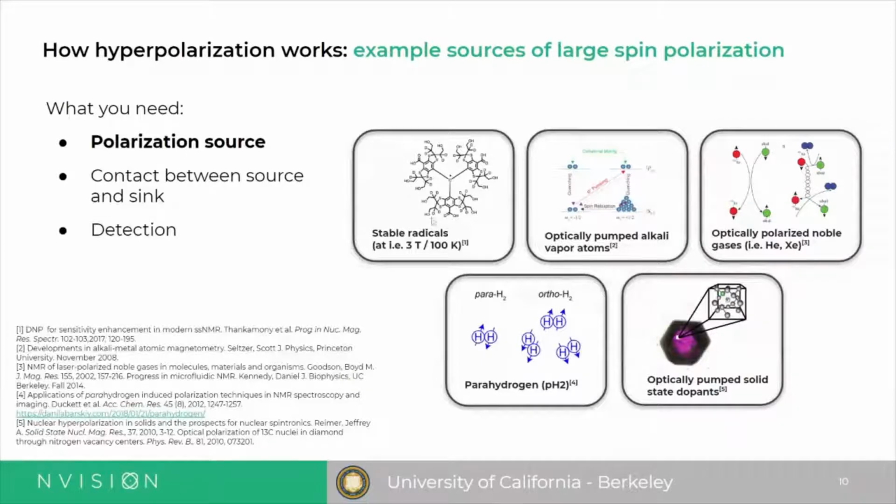So the first example that I give is stable radicals. These are molecules which have at least one stable unpaired electron spin that isn't reactive, because you want to be able to mix this with other molecules and transfer polarization to those other molecules. So basically these take advantage of the fact that the electron has a much larger gyromagnetic ratio than any nucleus. And this is the model that's used in that really nice example I showed earlier of dissolution DNP, which they can use for experiments like hyperpolarizing carbon on a metabolite and imaging that metabolite at low concentrations in the human body.